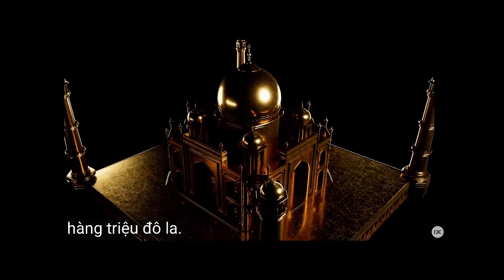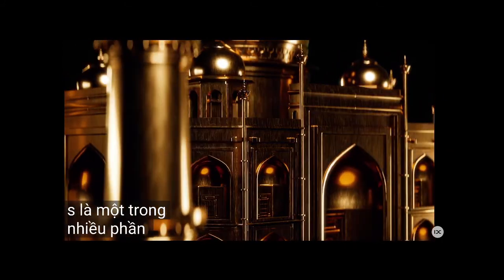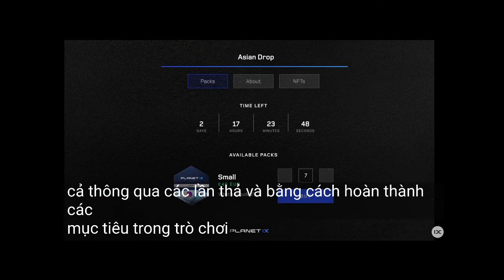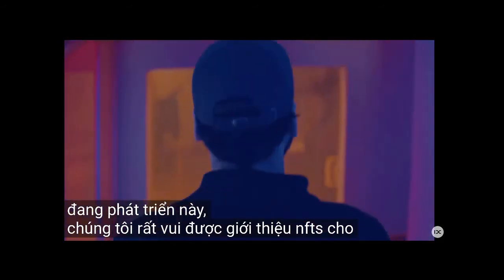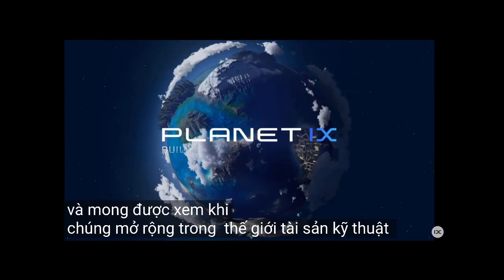NFTs are an integral part of Planet IX. Their inherent uniqueness is one of the many rewards of playing the game, both through drops and by completing objectives in the game. As true believers in this innovative and growing technology, we are excited to introduce NFTs to the majority and are looking forward to watching as they expand in the world of digital assets.